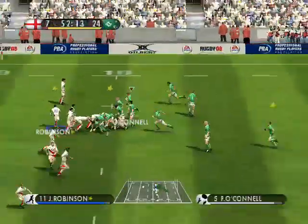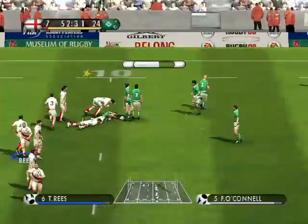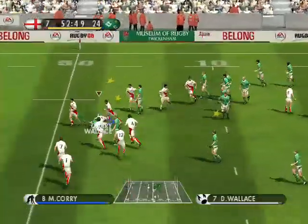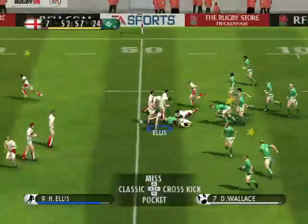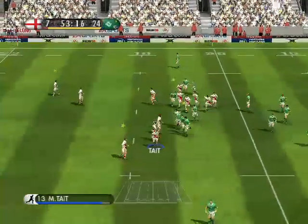Stringer spins the ball out. Boom! Absolutely nailed it. They've got it back again. That's a crunching tackle. And on the retreat, they form the rock. They just didn't have the numbers there. Kicked.